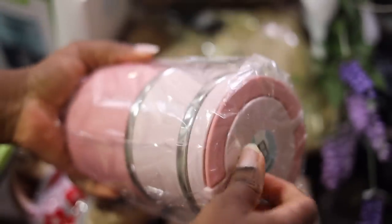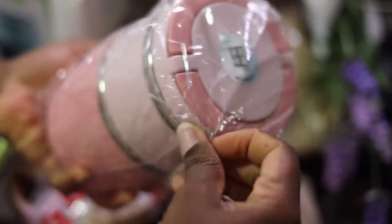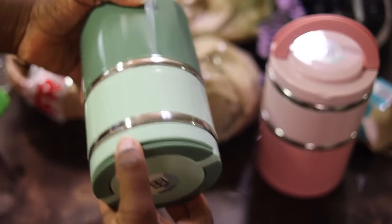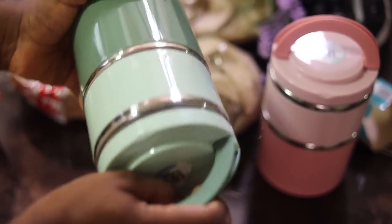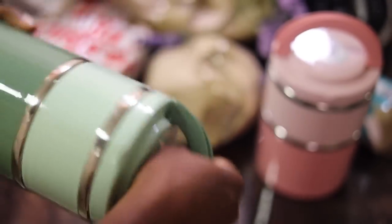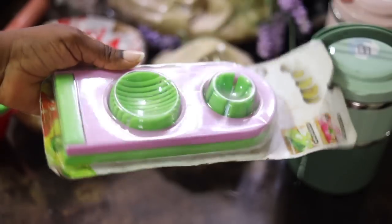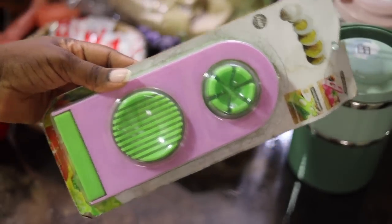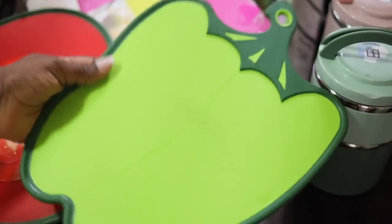I also bought this flask because I wanted to have multiple flasks for my children to take to school for lunchbox, and for me to create content with. So I saw this one, I liked it, and I got the green one as well. I already have this particular item in two other colors, but they were not kid friendly. So when I saw this color, I was like, I have to have it.